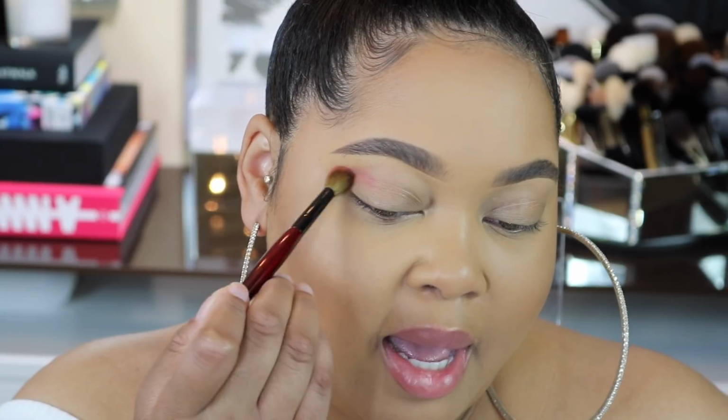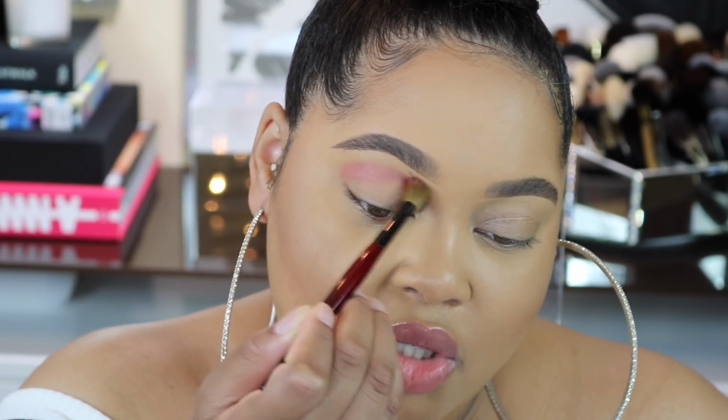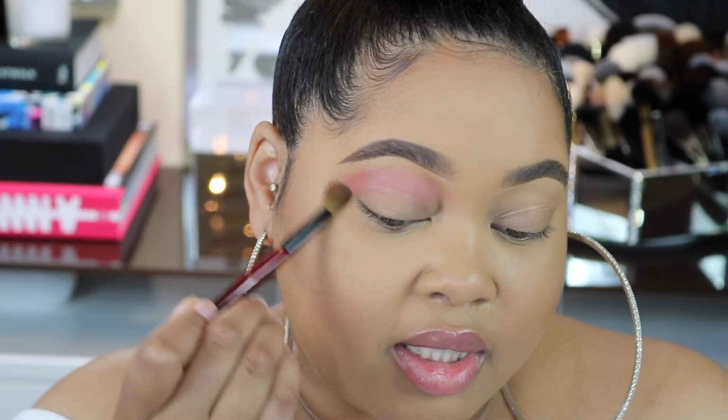So I'm going to take a fluffy blending brush in the color Pink Dusk. I'm going to take that color and pop it right above my crease, and this is going to be my transition color. So that looks really good.